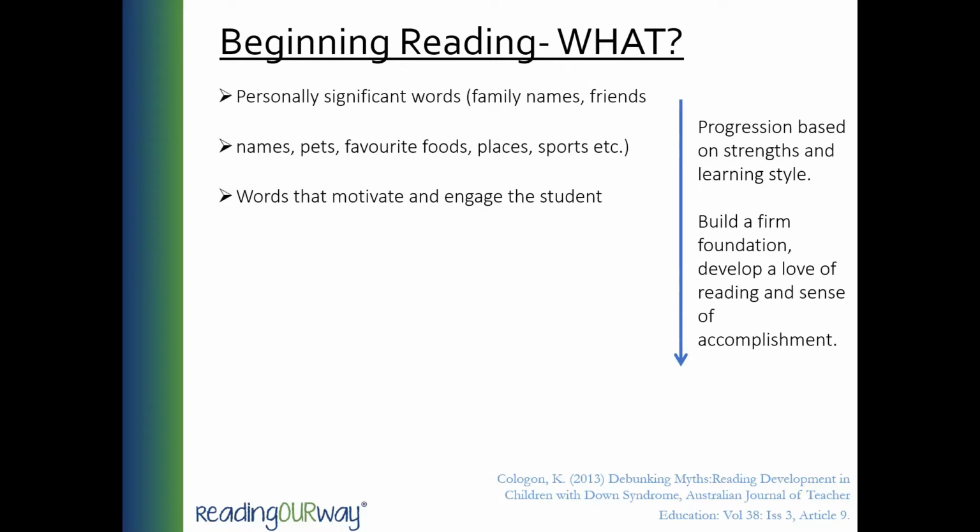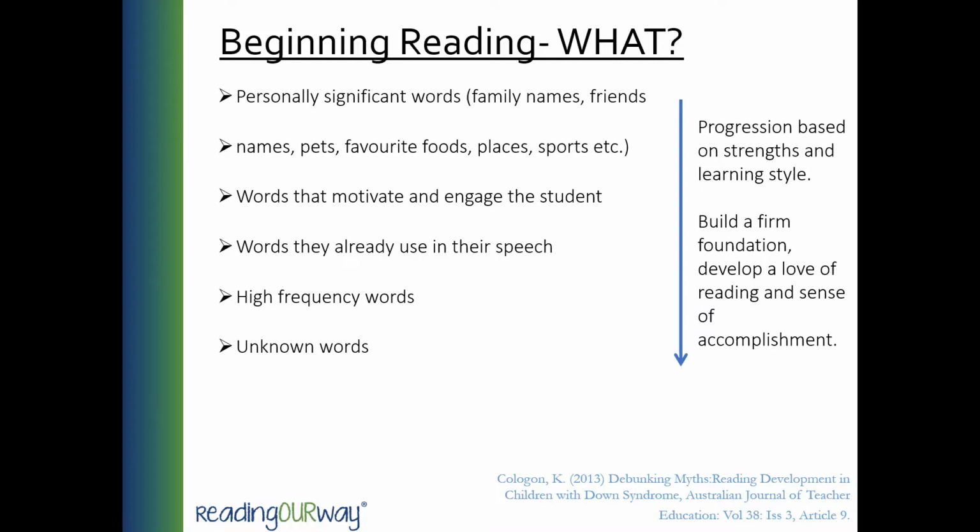Then we use words that motivate and engage the student, words that they've heard already, words that they are already using in their speech. So, for example, some of my son's earliest words were run, stop, and faster, because we were part of a running group and he enjoyed being able to command what was going on, either with myself or other people. Then we move on to high frequency words and then follow on with unknown words.